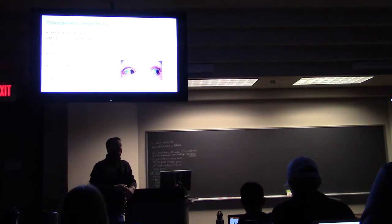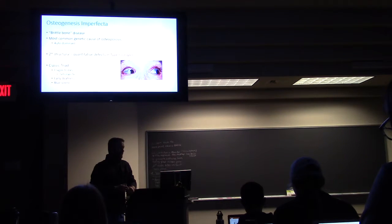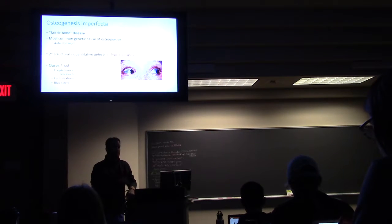So osteogenesis imperfecta. Again, it's one of those zebras. You never see it except for test purposes. Of course, type 1 collagen, that will be on there. And then the blue sclera, that's always on there. Those are the key words as far as testing goes.